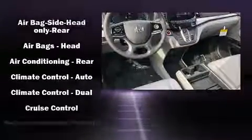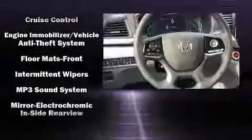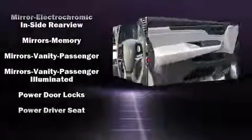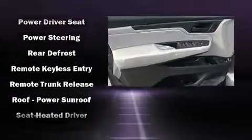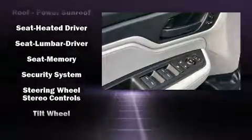Audio features include an AM/FM radio, steering wheel mounted audio controls, and 7 speakers, enhancing the audio experience throughout the interior. In the event of a rollover collision, side curtain airbags provide additional protection for outboard seated passengers.